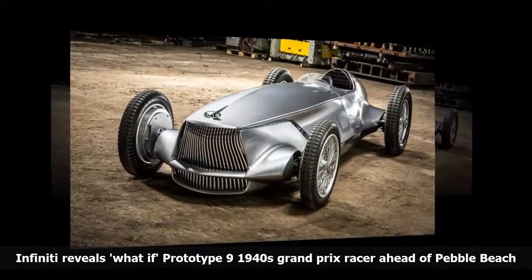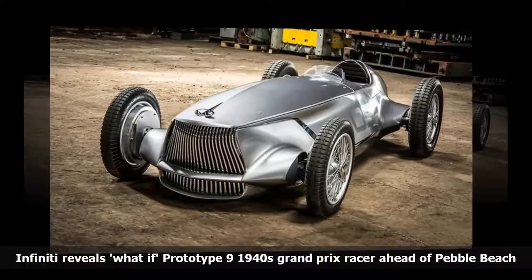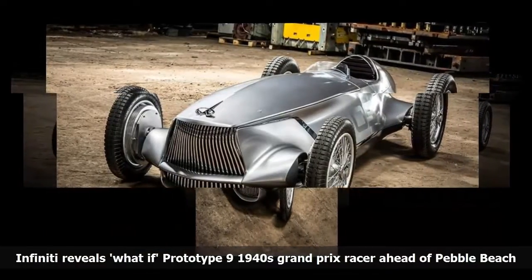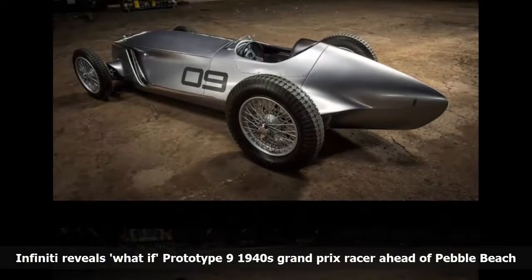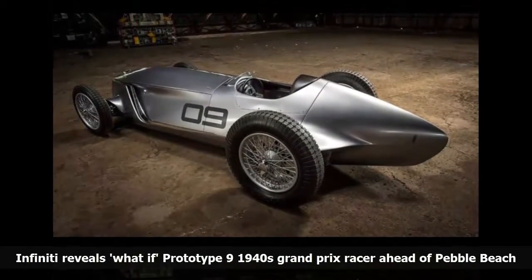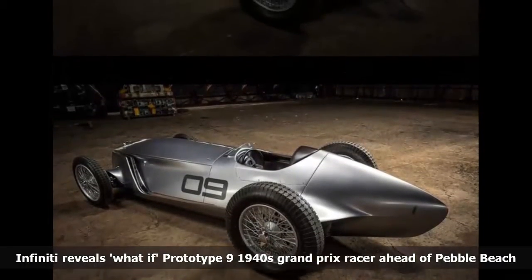Infiniti has revealed its What If Prototype 9 race car ahead of the festivities of the Monterey Car Week. We must admit, for a flight of fancy of what might have been a Grand Prix racer, this thing is pretty cool. The concept started with the idea of running across a forgotten race car in a barn in the Japanese countryside.